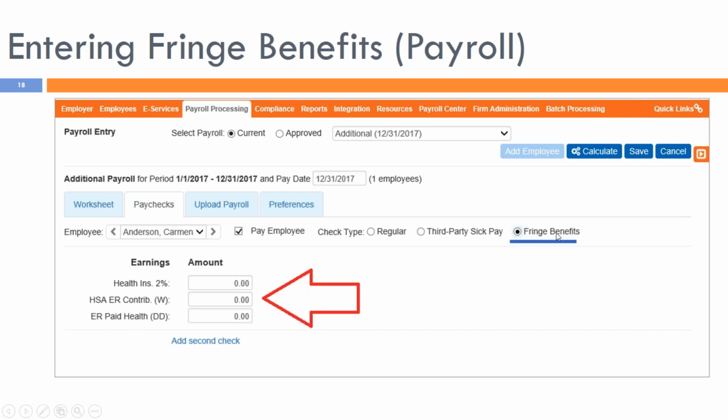All these are under the fringe benefit radio button when you select additional payroll and you go to the by paycheck tab and use the regular, third-party sick pay and fringe benefit radio buttons at the top to indicate what kind of transaction you're entering. Okay. You can also add a second check, as you can see here on the bottom, if you need to do additional items.